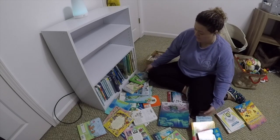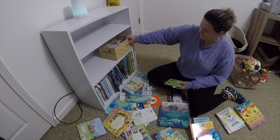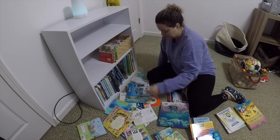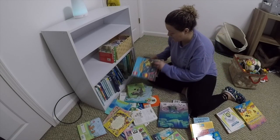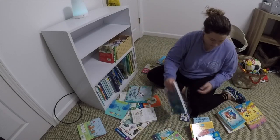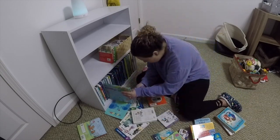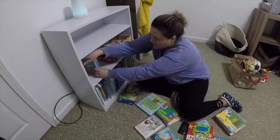For his bookshelf, I like to organize the books based on height. He doesn't quite have enough books at the moment to be able to organize by the colors of the rainbow, or that is what I would prefer to do. So what you're seeing here is me just going through and organizing all the books based on their height and getting them relocated on the shelf, and just makes it look nice and neat and organized.